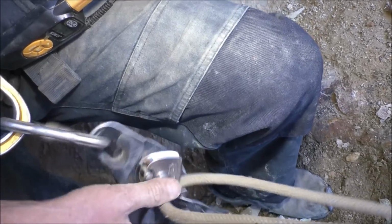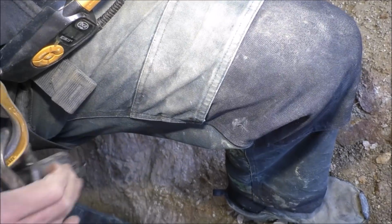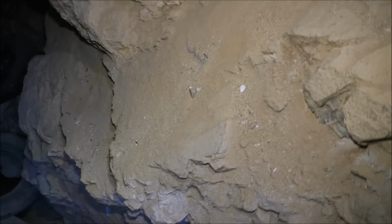And the other thing that we learned is when we're filming, you guys hear that squeak all the time, it's this. So I gotta make sure I take that off. Somebody figured it's a good place to get rid of their old tires.